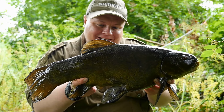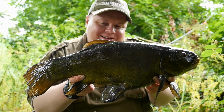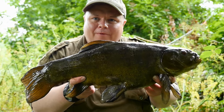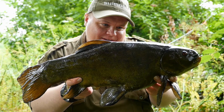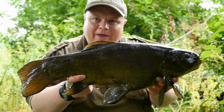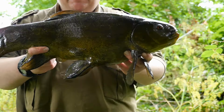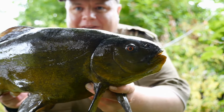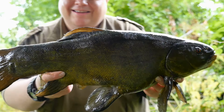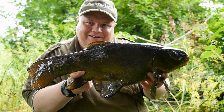I could get used to this lovely 5 pound 10 ounce male tench. Lovely dark fish, cracking scrap on the pin. Wonderful. It's just on lobworm tip with a single white maggot. Yeah, it's a lovely looking fish. Real good scrap, I tell you. Short kind of scrap, but bloody powerful. Had me going, I tell you. An absolute lovely, dark looking male tinca. Beautiful. Absolutely lovely.